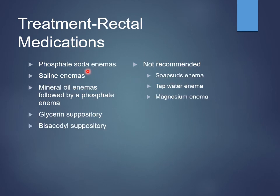So for the rectal medications, we mentioned our Fleet enemas. Those are sodium phosphate containing enemas. Now remember, who's that going to be a problem in? The elderly, but we're not talking about the elderly right now. So we're talking about little kids.